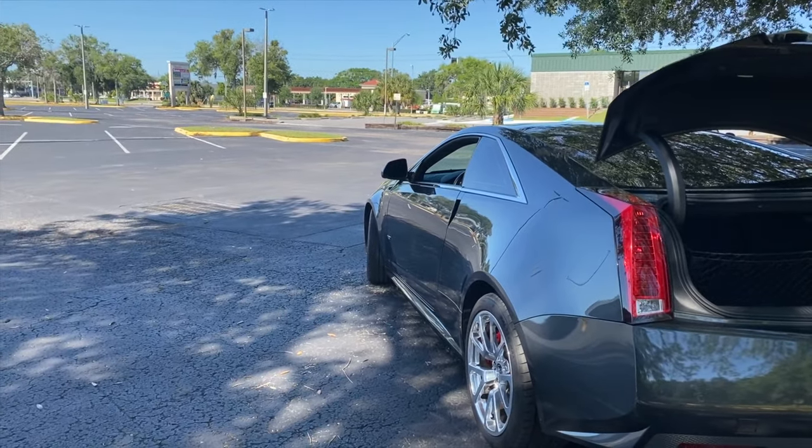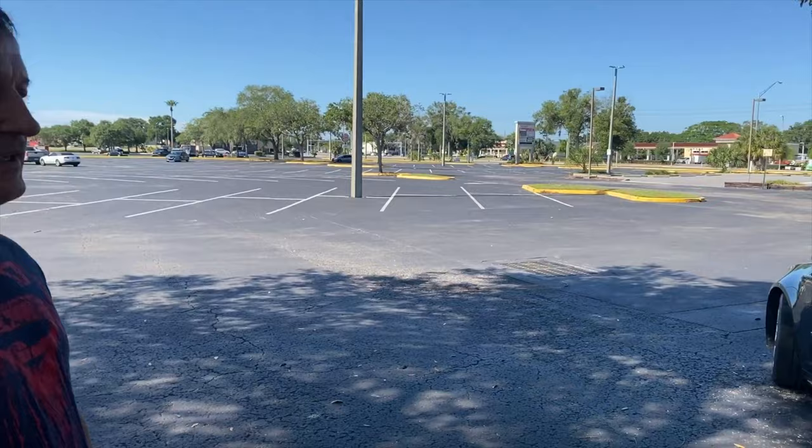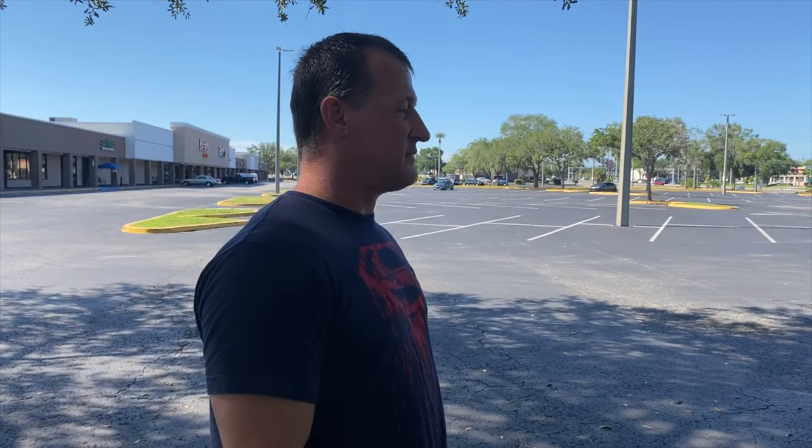Yep. That was the biggest problem that I had with my car. My car came stock on 245s. Terrible. Right, horrible. So, I don't even think I had those tires for 3 or 4 months. I think that was my first mod.